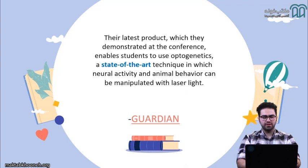Their latest product which they demonstrated at the conference enables students to use optogenetics. What is optogenetics? It comes after the comma, where it is explained. State-of-the-art technique, a up-to-date technique. Okay, in which neural activity and animal behavior can be manipulated.